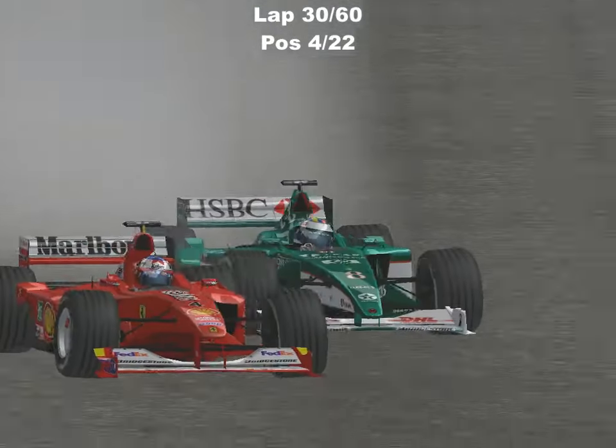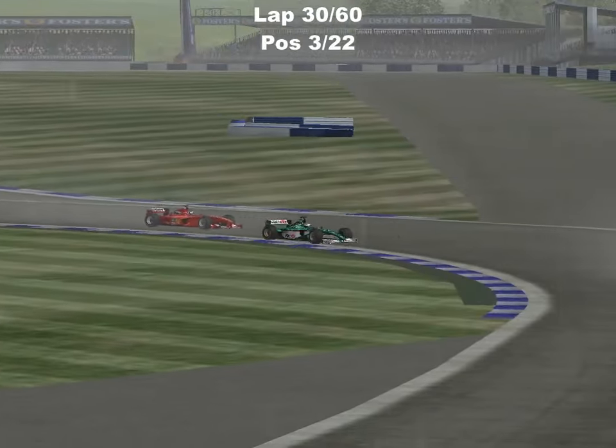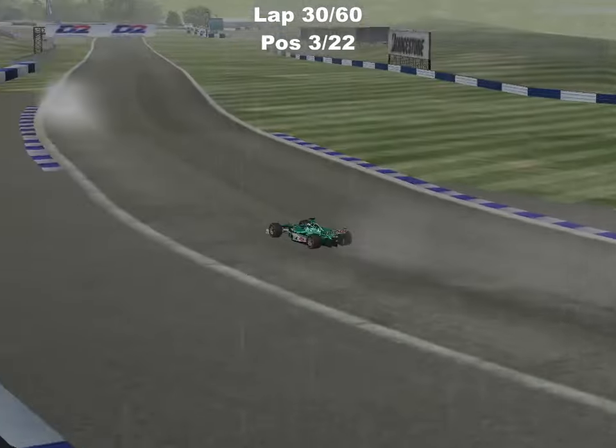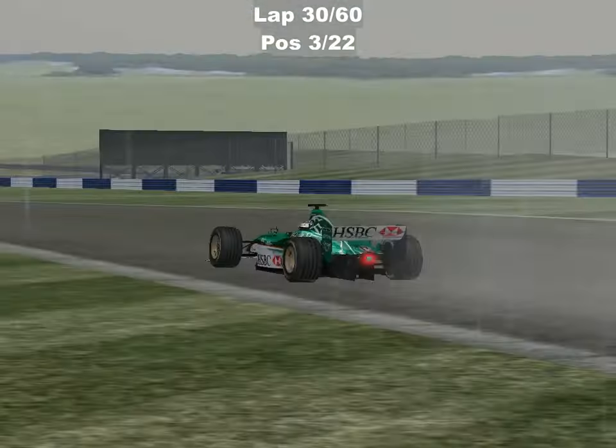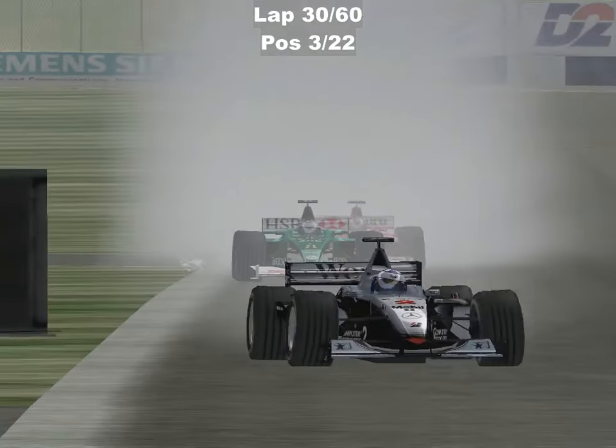Into Bale, ooh, very late braking, very aggressive move into Bale, now into Club. No, Barrichello cannot do anything. Aggressive entry into Bale, not sure he completely planned all of that, but at the very least he got the move done. Past Barrichello he goes.